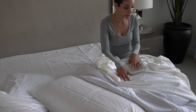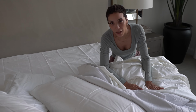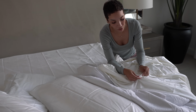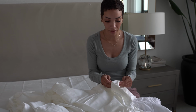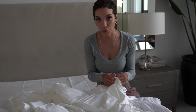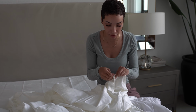This is the Luxe Sateen, so it has like an almost silky smooth finish. It's a good in between. It's lightweight, like for summertime, but it has a tighter weave, so it gives it this really luxurious, silky smooth finish. You know how you have your standard, regular cotton sheets, and then you have those super slippery satin sheets? I would kind of describe this as in between those two textures.